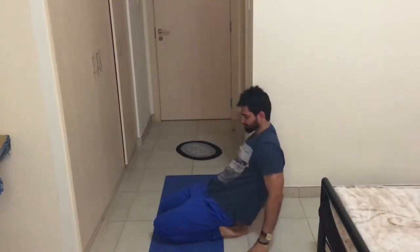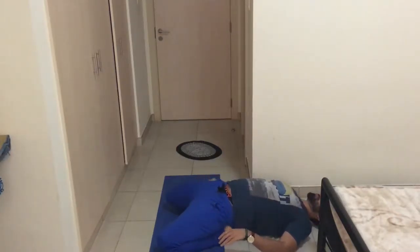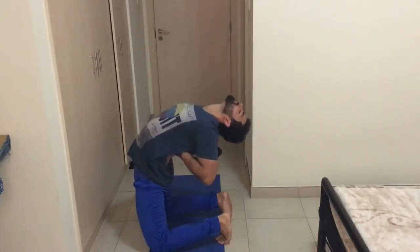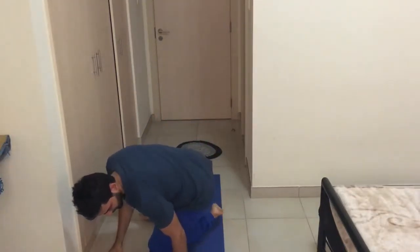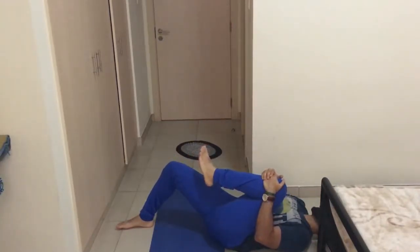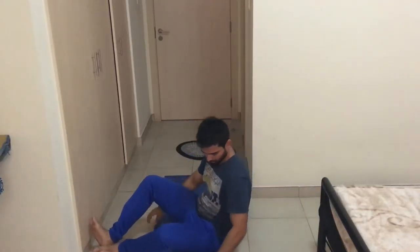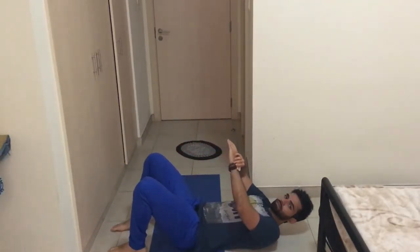This is for your hip flexors and for your back as well. See, I came all the way down. It will take time for you guys to come all the way down there. This is again for your hips and your back. This is really difficult. If you have an anterior pelvic tilt, this is really good for you, because by sitting in the office or wherever, your hip flexors get stiff. If you do this every day, you won't have pain at all.